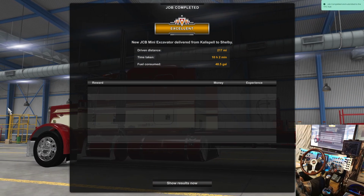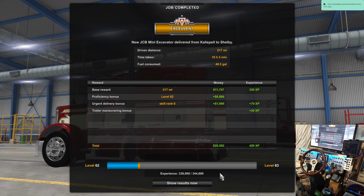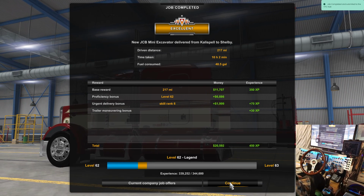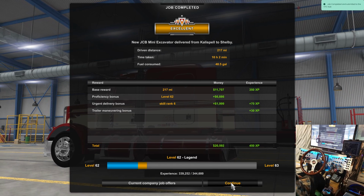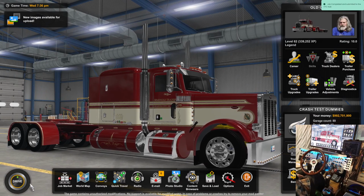Hmm. 217 miles, 48 gallons. Yeah, pretty easy on the fuel with that lot of downhill, and we weren't pushing it too hard. We were trying to make a high speed.